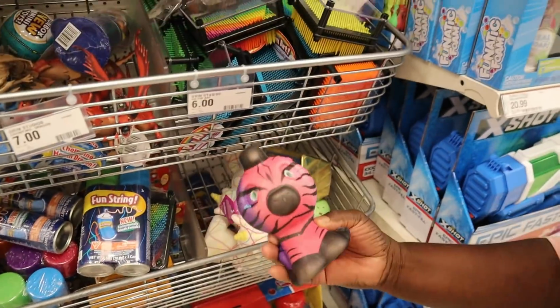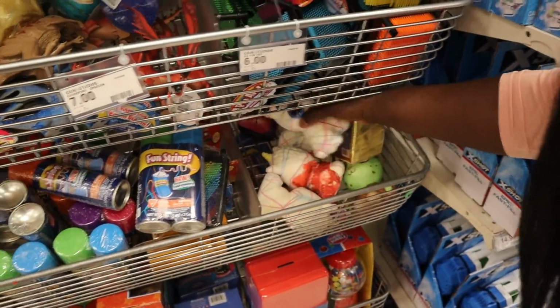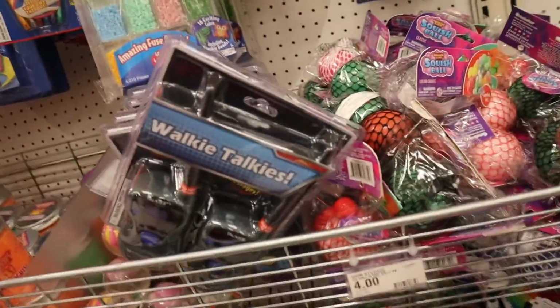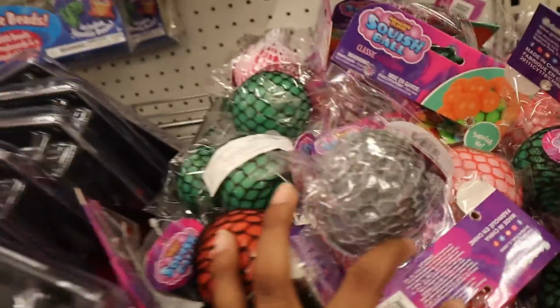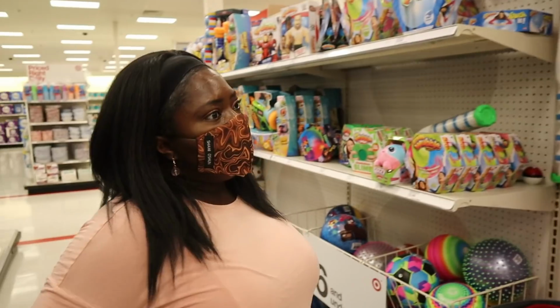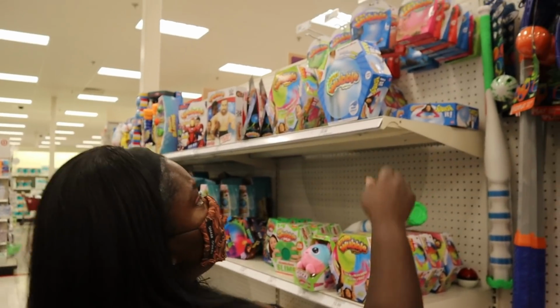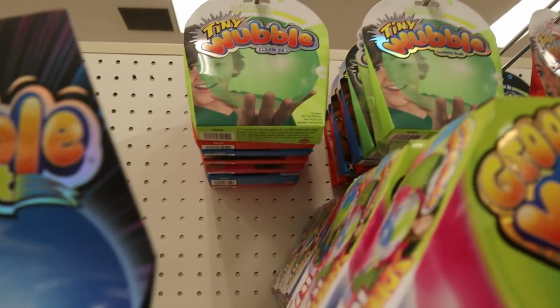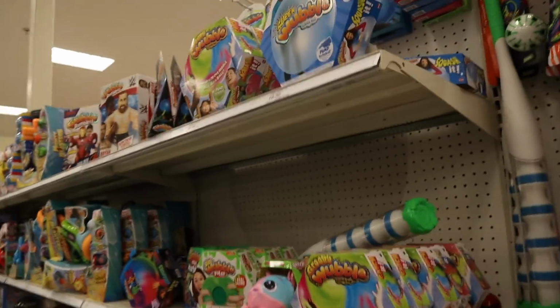What are you finding? Is this pink? Oh. What is going on with that squishy? I don't think that's because it's just pink. Oh, they even have a gray one. This is interesting. Look at all the fidgets. Fidget time. Yes. What are you getting now? I'm getting this pink Wubble bubble. There's no purple. Aw. Well, let's keep looking for stuff.